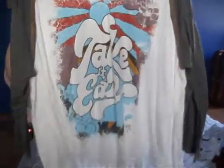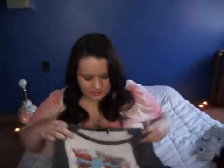Okay, this one is just another kind of retro t-shirt that says take it easy, and it's a little baggier too. It's not real fit. It's got shape to it. It's just not like a fitted tee or a baby doll tee. It'd be somewhere between that and a man's t-shirt. It's more fitted than a man's t-shirt, but it's not quite as fitted as a baby doll tee.